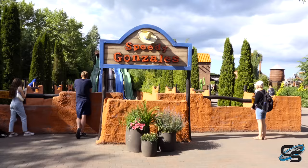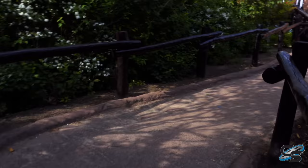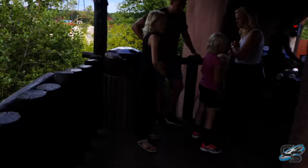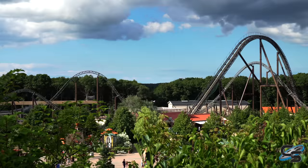The theming is awesome. Speedy Gonzalez Hot Rod Racers? No, it's this water slide, but it's actually in the dry park. What? There better not be anyone in line for this thing, because we just climbed up the freaking mountain to get here. Oh, shoot. Look at that. Oh my gosh.